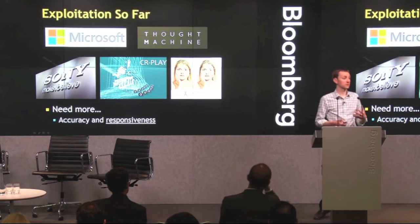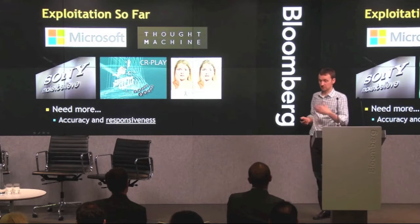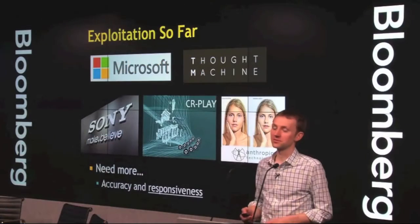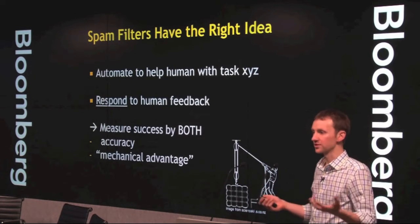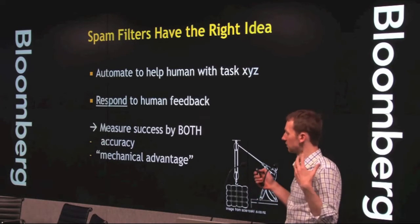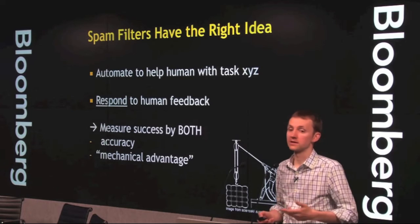We want vision systems that get better over time and with experience, so that when you run the vision system, it makes lots of correct answers, but then it also makes a mistake. When you point out the mistake, you don't want it to keep making that mistake, right? That's the opposite of responsiveness. So I think there are a few examples of software that personalizes itself, a few, very small number. But in general, spam filters have got the right idea, right? They do something out of the box for you the first time you start using them, but they also listen to you and take your feedback on board and adjust themselves.